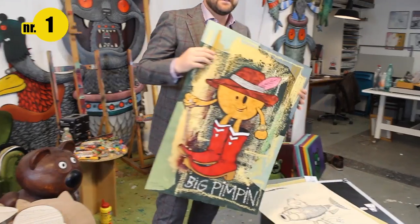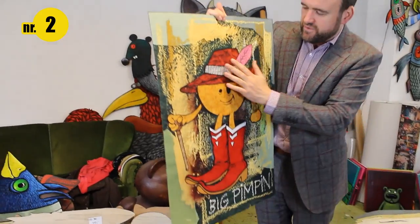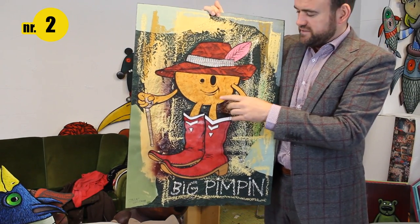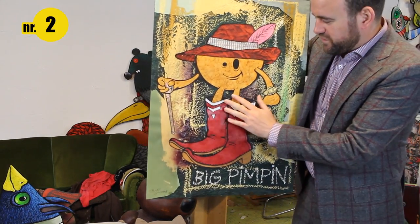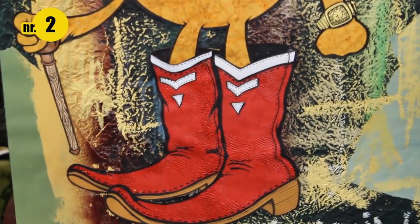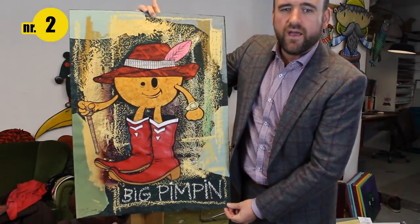For number two, we have 77 centimeters by 56 centimeters. The pimp. He also wears a pimpish hat. And look at these boots. I mean, he must be proud of these boots. He has such big feet if you look at his non-existent body. But 99 euros and this beautiful collage, different papers cut out, painted on, structure. Oh, I'm out of words here. And this doesn't happen a lot, but I'm really out of words. Pimp, big pimpin', Philipp Jordan 2008 for 99 euros.